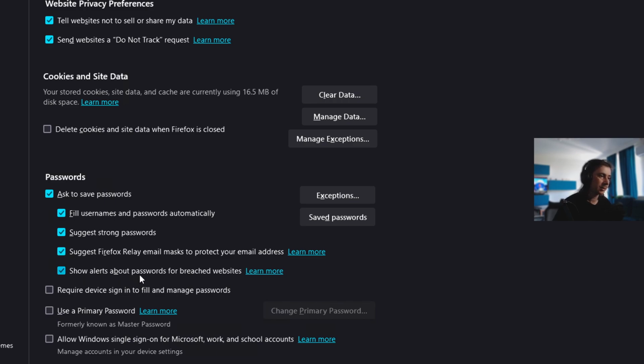Show alerts about passwords for breached sites. If you're using Firefox to save your passwords, then Firefox can check on the dark web and things like that for data dumps, for data breaches, can check if your passwords are in there, and it will let you know, hey, this password has been leaked from this site, so you might want to change it. I would keep this on. If you use Firefox Password Manager, I would keep this on because you would want to know.